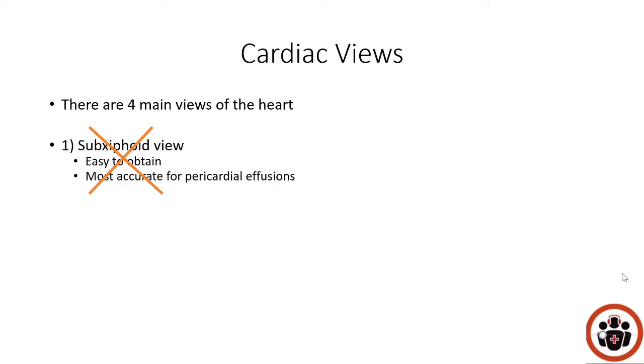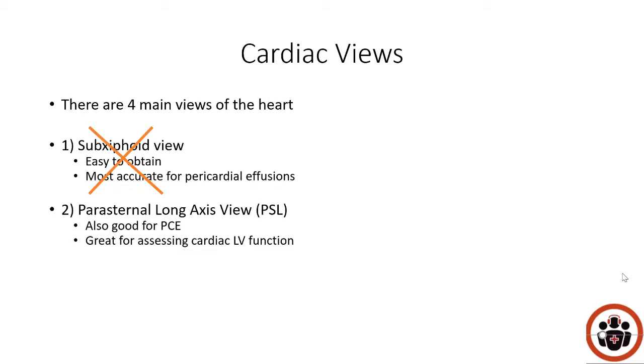and we don't generally use subxiphoid views to help us with LV dysfunction. The parasternal long axis view is also good for pericardial effusion, and it's one of the best for assessing for cardiac LV function. So this is one we're definitely going to use.